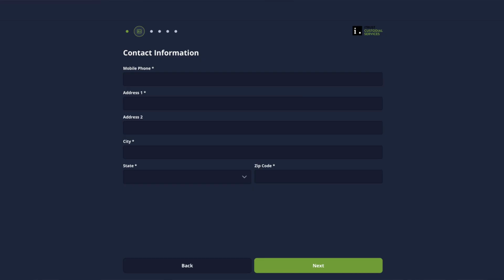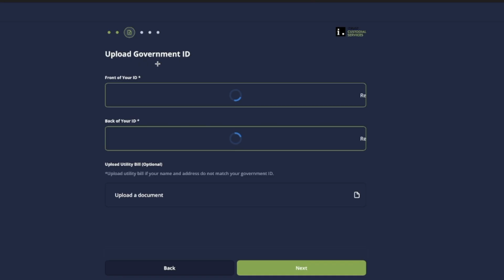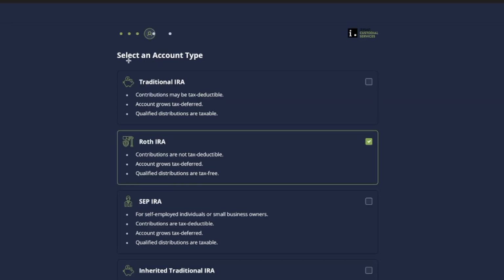And then it will ask you for your contact information. This is where you put in your phone number and your address. Very simple. Once it is complete, you're simply going to press next. The next step is to upload a government issued ID. The easiest way to do this is by taking a picture of your ID or your driver license from the front and the back. And then you simply upload it and you will be done with this step. In step number 4, you will select the type of account that you want to open.